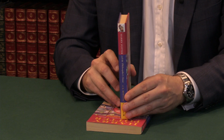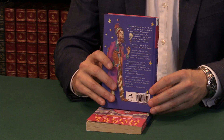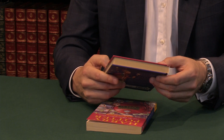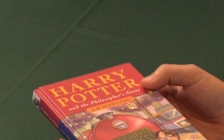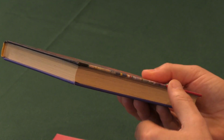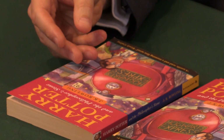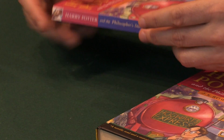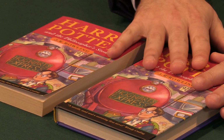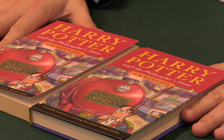The book deteriorates badly when read, and the true high values that you might read about will be for copies like this, that are virtually unread and have no real wear at all. I'm just showing you around the edges here. You sometimes get a bit of rubbing on the corners, but actually this copy is very fresh and beautiful. Price-wise, reflecting the print run actually, the hardbacks run about 10 times the value of the paperback. It's not a bad rule of thumb, and as it happens, the print run is about 10 times as well.